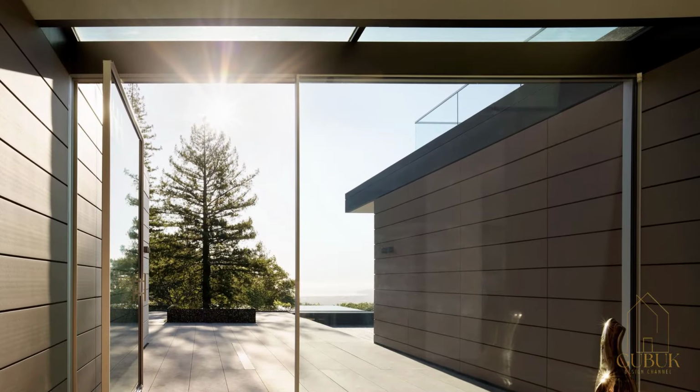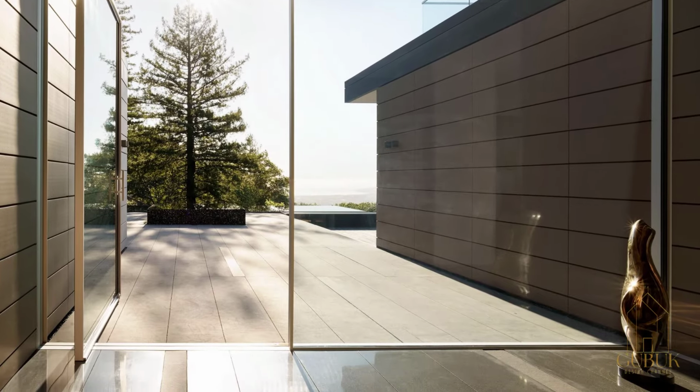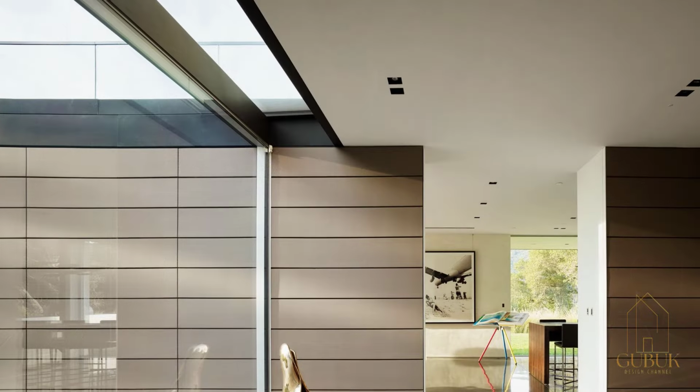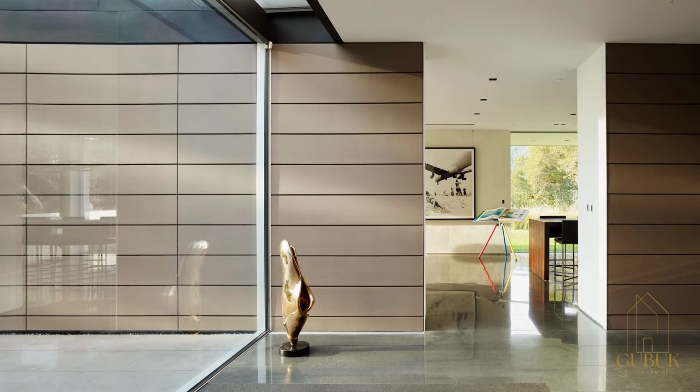Spring Road residence. This 7,000 SF house is nestled on a heavily wooded hilltop site in Ross, California, with breathtaking views of Mount Tam and the San Francisco Bay over native California oaks in one direction, and the town of Ross through majestic old-growth redwoods in the other.